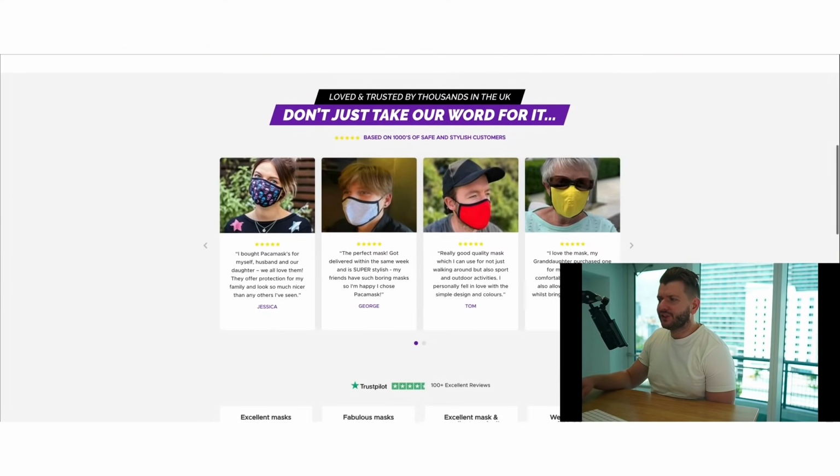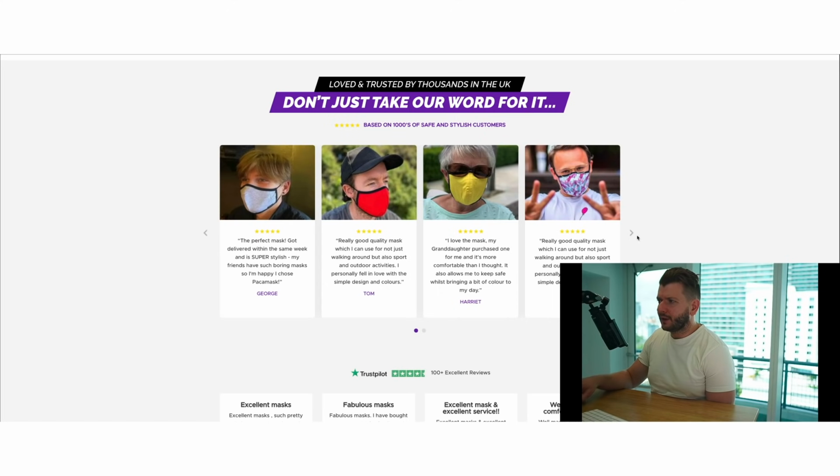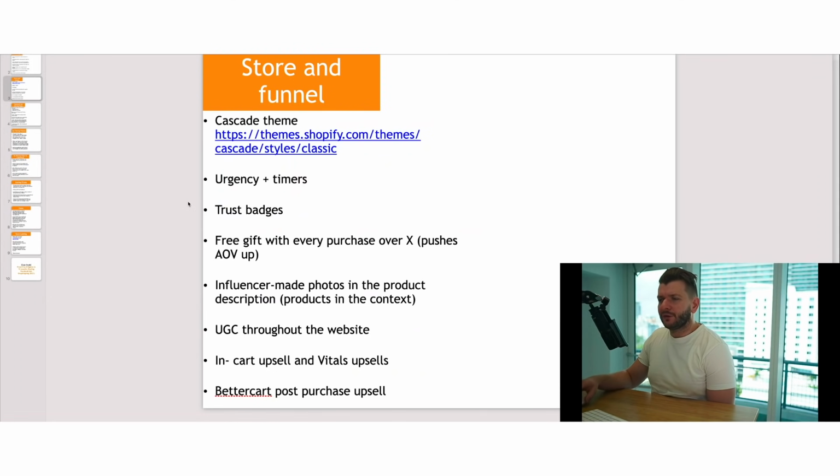You can see different avatars here: a young lady, a young man, an older lady, another professional, probably two ladies. So it covers different avatars in the context of how different people use the product. We found that to be working very well, covering all of these different avatars that we want to cover.